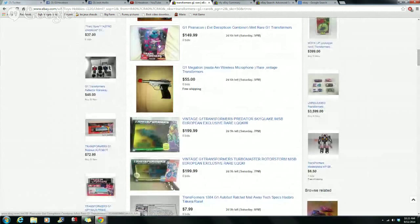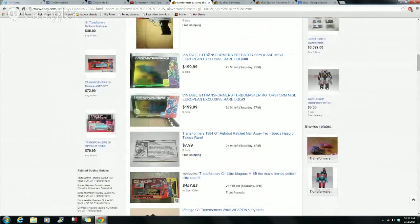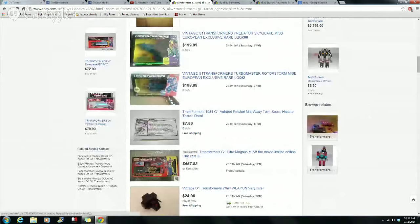I think you can still get this Piranacon for like $35, $40 in some places. That was a big bad toy store exclusive, and I think you can even go on Amazon. You can probably get it for no more than $50. Oh, there's the Predator Skyquake. Yeah. So some of this European stuff, it all depends on where you're buying it from and where it's located. Because if you're over in the UK, a Trypticon is a little bit more rare to them than it is here in the States because of availability. And stuff like this, European exclusives, it's going to be a little bit more rare to us in the States than it is to someone in Europe.